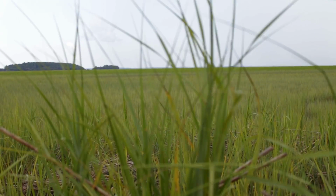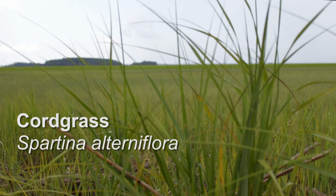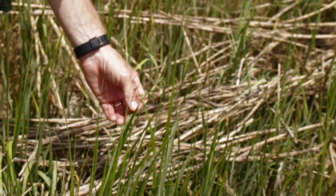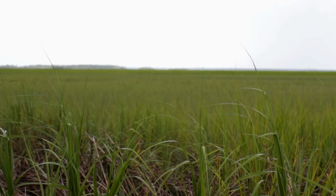One of the spectacular things about the Port Royal Sound system is that it is dominated by the plant Spartina alterniflora, often called cordgrass. And it's the only plant on the East Coast, north of the tropics, that's adapted for living in salt water.